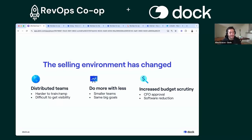And then on the buyer side, there's just much more increased budget scrutiny, right? Every deal feels like it requires CFO approval. People are reducing their software stack. Me and Joey, who's our head of sales, always talk about how a 6K deal feels like a 50K deal, because even those small deals require multiple stakeholders and buy-in, and people have just been burned by software in the past with bad implementations and things like that. And so the world of selling has really changed.